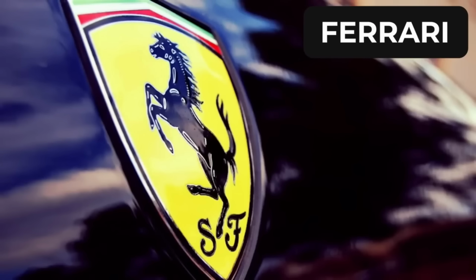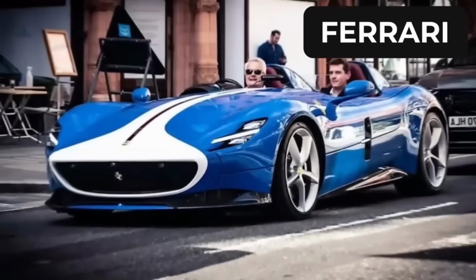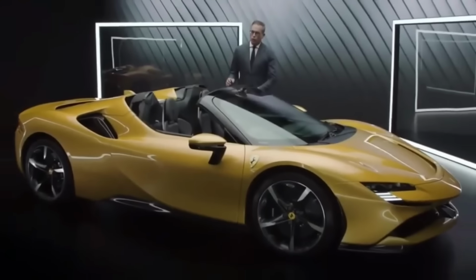Ferrari doesn't just sell cars, they select buyers. There are waiting lists and unofficial rules. There have even been cases where the brand gets upset if someone resells a model too quickly. It's luxury with private club control.